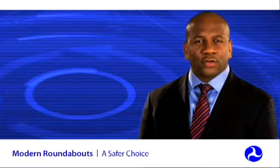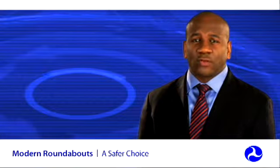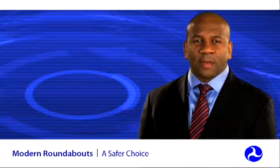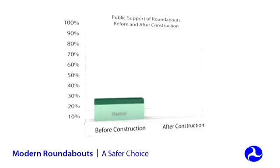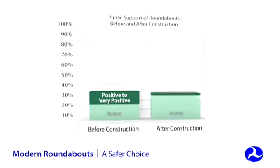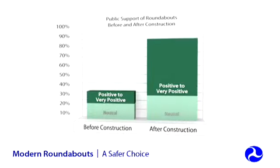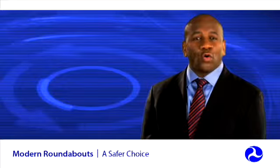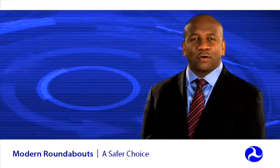A common concern for people that have not experienced driving through a properly designed roundabout is that they won't be able to get used to the new traffic pattern. But studies consistently show just the opposite. The public overwhelmingly supports roundabouts after they are constructed. Older Americans in particular are supportive of roundabouts.